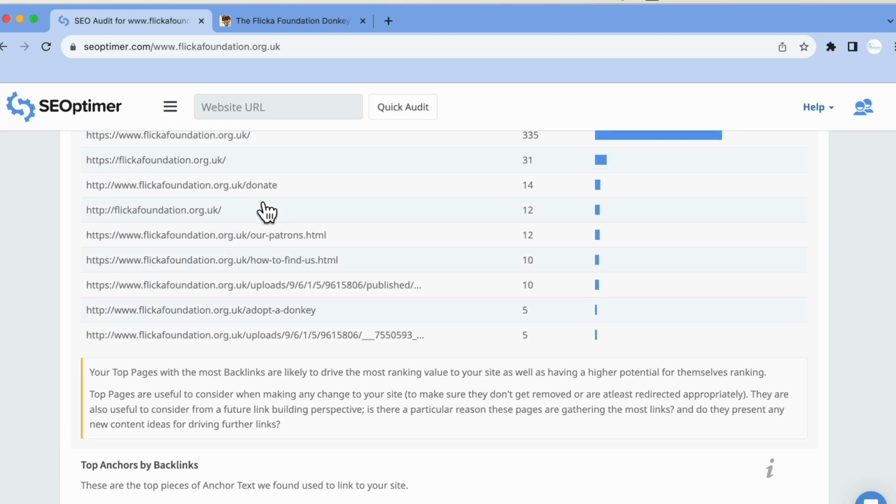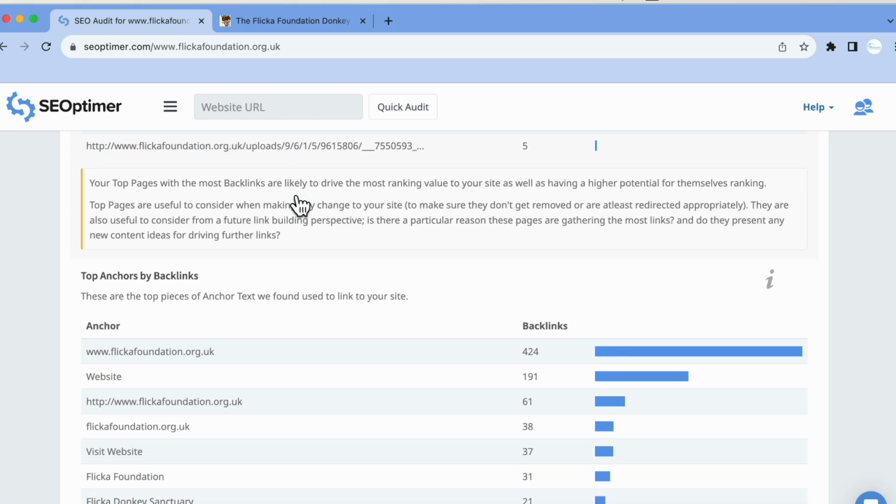The donate page, that's a bit low. And also look at campaign opportunities to say, hey, can we increase this donate page? What other things can we do? What partnerships can we set up? This could be with other charities. This could be with local schools and fundraising. There's no right or wrong.